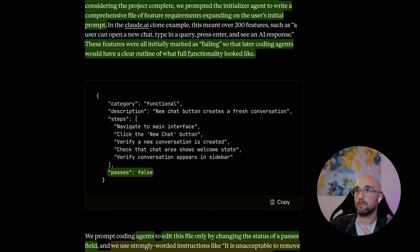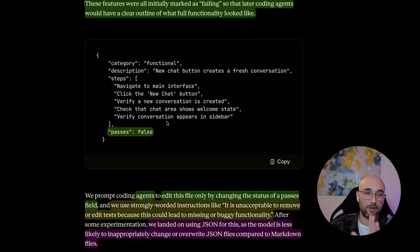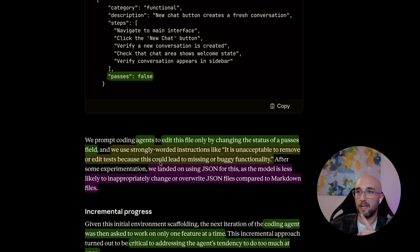This part is very similar to spec-driven development, OpenSpec, BMAD, SpecKit, but here's the added value. "These features were all initially marked as failing so that later coding agents would have a clear outline of what full functionality looked like." So here in the JSON that's provided, we see passes is false. And that's what's really interesting. Why is it in JSON? "They prompt coding agents to edit this file only by changing the status, and they use very strongly worded instructions like, it's unacceptable to remove or edit tests because this could lead to missing or buggy functionality."